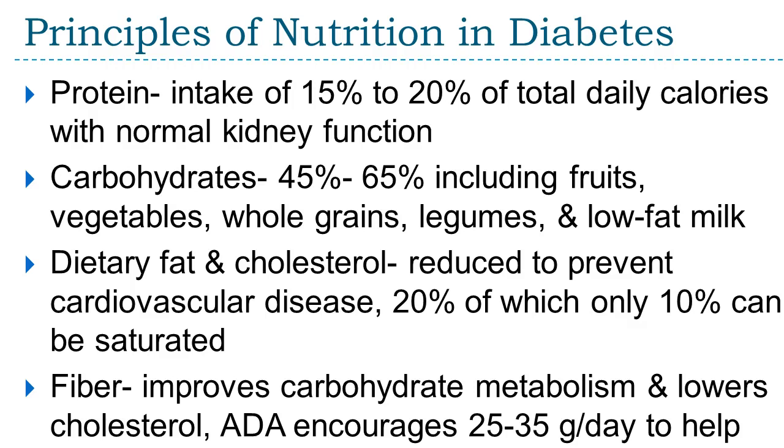These are some of the principles of nutrition in diabetes. Protein should only be about 15 to 20% of total daily calories, especially if a person has normal kidney function. And we'll talk about why that is, because obviously the byproduct of protein is urea, and that's where we get creatinine levels and things like that. Carbohydrates are about 45 to 65%, so you can see that it's a much, much higher percentage of these types of food when they are diabetics. Include fruits, vegetables, whole grains, legumes, and low-fat milk.